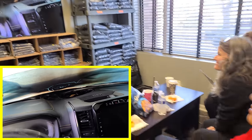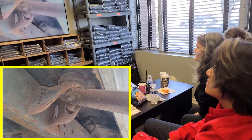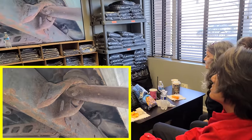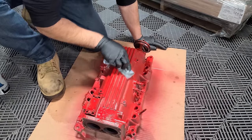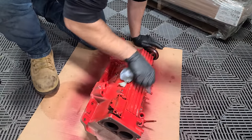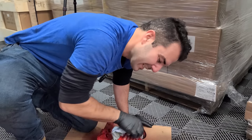Imagine being the technician at work. Okay, I totally forgot. The very top is natural color. So we'll do one of these. Be honest, people, did you notice in the thumbnail that this wasn't the real LT4 intake?